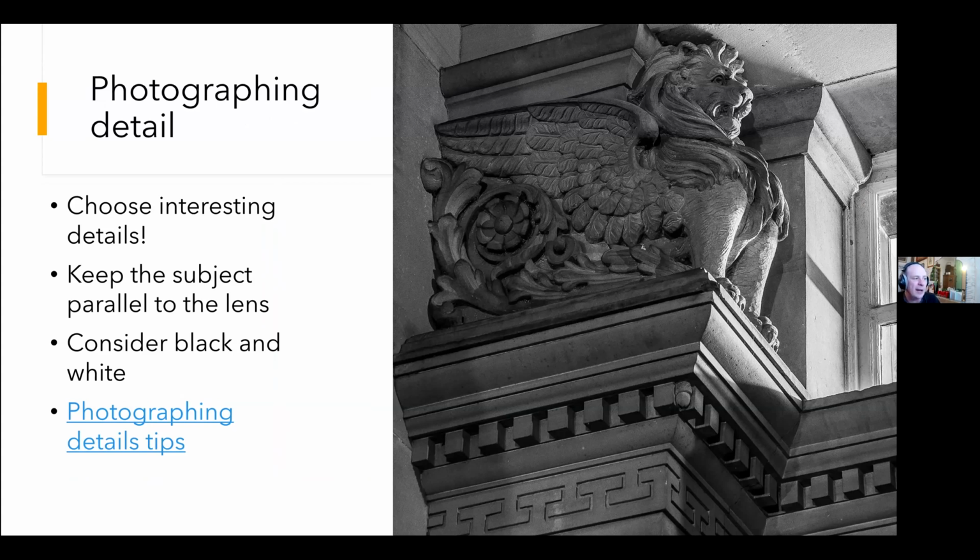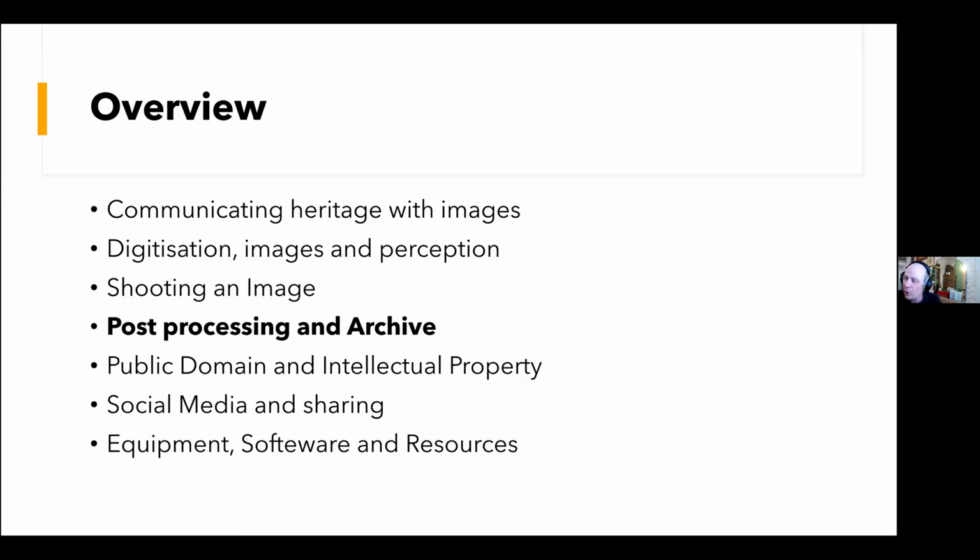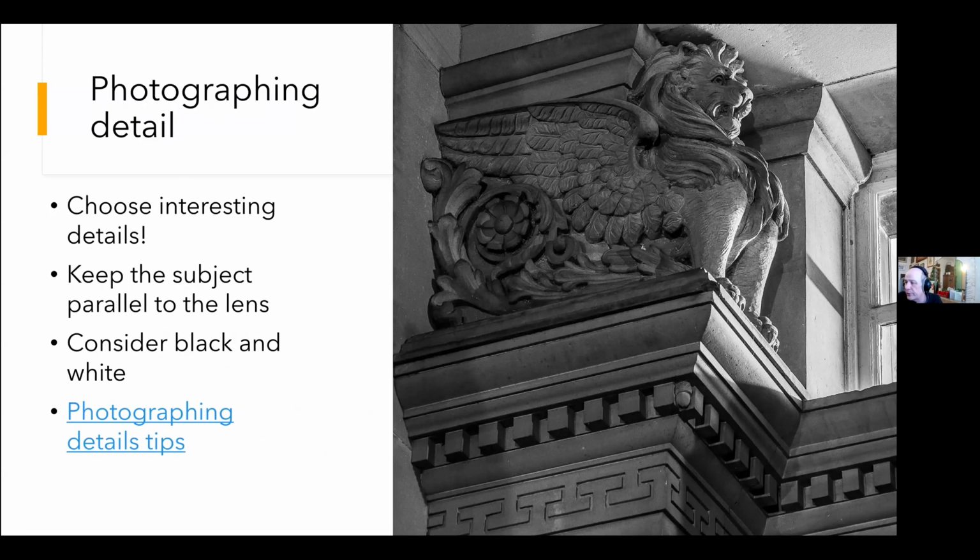Now, each of these things that I've mentioned here, we could have a whole workshop on any one of those topics, let alone trying to deal with them all in one section of one workshop. But I put a few links in there, and I'm hoping that you can go off and look at some more details, and at least by raising the main issues, there are things to be thinking about when going and taking photographs. So that's what I've got to say on the taking the photograph process.